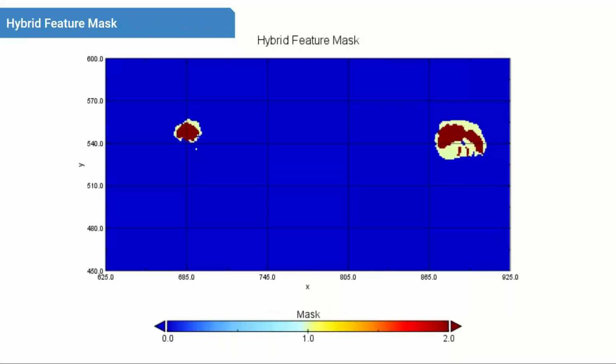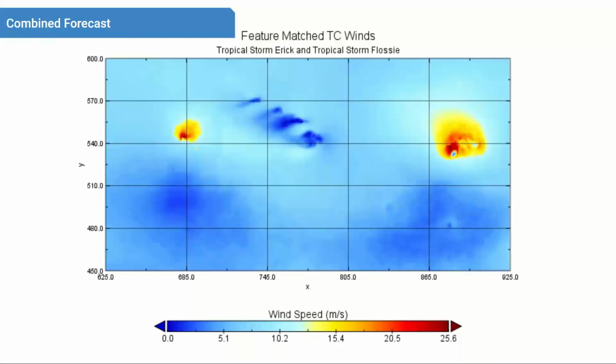So when we run feature match, we've seen these hybrid features go through feature match and match together, and these are our hybrid feature masks. So this is where these two tropical storms are supposed to be and what they look like as a hybrid feature with their masks. So we can place these hybrid features back onto the grid, and this is what this combined forecast looks like. It definitely denotes two meteorological features, and definitely a lot more information here than there was a couple slides ago without a feature matched result.